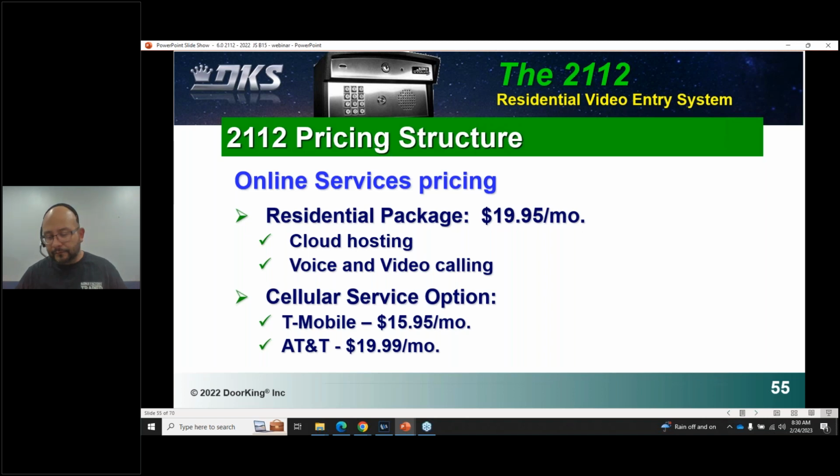Yeah, we do have some clients that are in Latin America, and they're asking us, like, I'm outside of the USA, can I still use the cell option? So it depends. You know, AT&T is available in Mexico. I personally haven't done testing in Mexico.